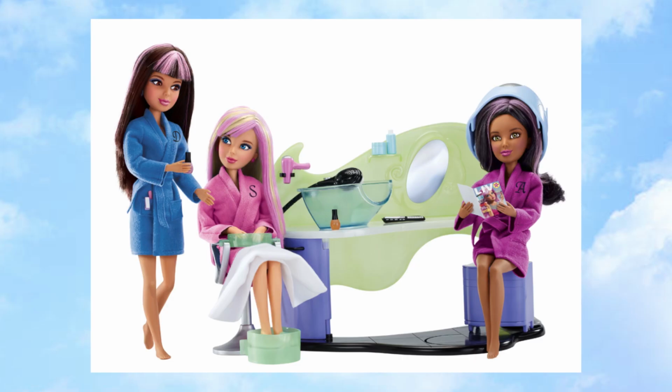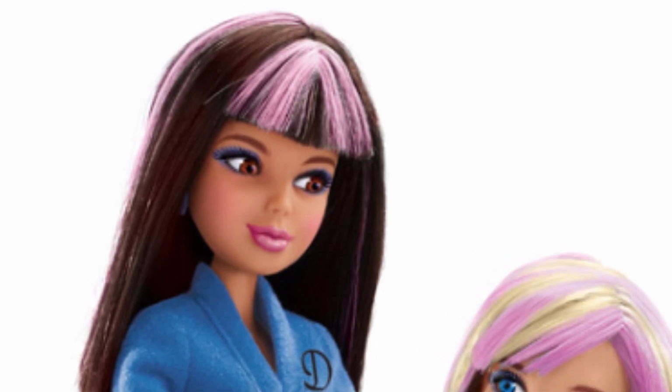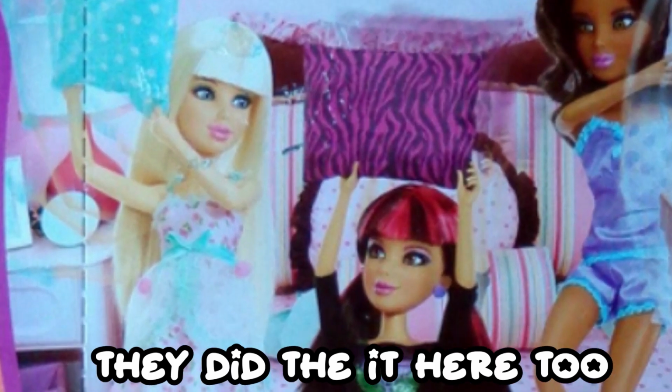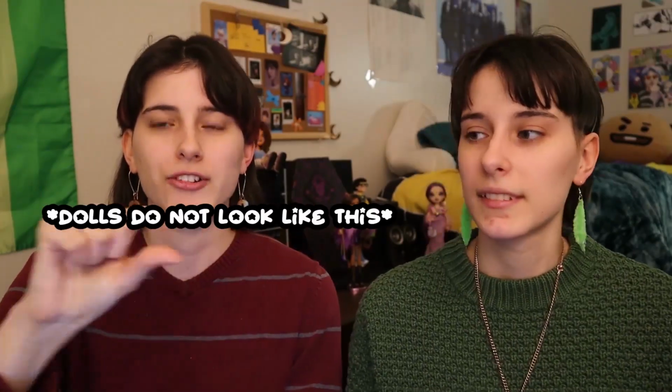And if I saw that ad, I'd be like, ooh. And they were creepily smiling at each other too. They Photoshopped their mouths to be upwards, and that's not how the dolls came at all. So it's kind of like lying. There was no "dolls do not look like this" under the pictures. They just were photoshopped like that. It's so weird. Their marketing was just a little bit weird.